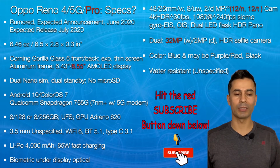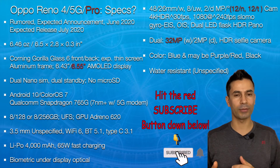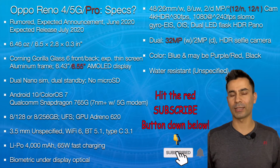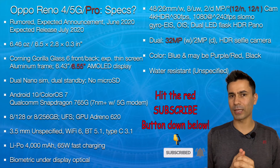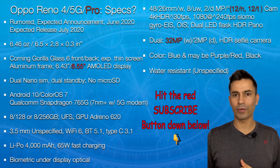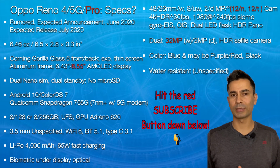It will implement the Qualcomm Snapdragon 765G, not like the recent brands like Samsung and others that implement the 865, which is the higher version, but it still is the latest. And it will have a 7nm processor, and probably both models have 5G. If not both, at least the Pro model will have 5G, and it will probably keep the 3.5mm audio jack, but it's not specified yet. And it will have Wi-Fi 6 support, that is ABG, AX and SE, and Bluetooth 5.1 and Type-C 3.1 USB. It will have a lithium polymer 4000 mAh battery, and it supports 65 watt fast charging.